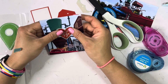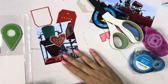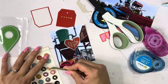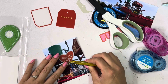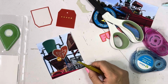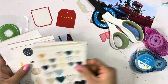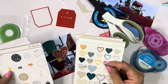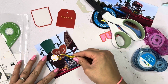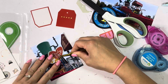But I also decided that that was where I was going to put the patch that says Yogi Bear's Jellystone Park. And then I found this Fun Times die cut from the Fun Storyteller kit, and I put a little green label so that I could just write that we spent all afternoon at the pools because it was so hot. I will say that I'm debating reprinting the 4x6 photo because I do not love the way it turned out. I think I went overboard with the embellishing, and I liked the idea of using the patch, but then I was like, oh, it just needs a little something else.